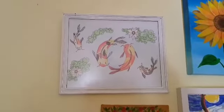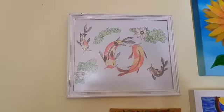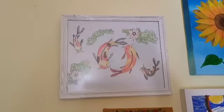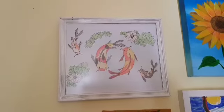That one is done by my second oldest, who has always said, oh, I can't draw, I'm no good at drawing, and did this most beautiful picture of koi carp without any photo references or anything. I was absolutely delighted with it, so I said, well, that's definitely going in a frame.